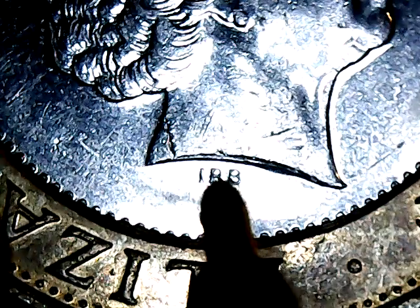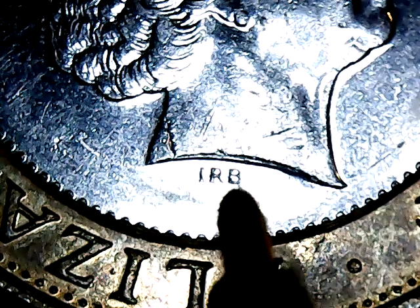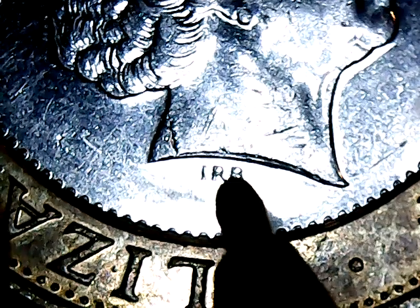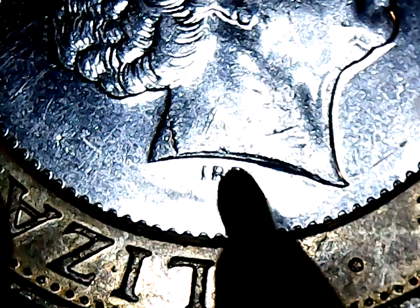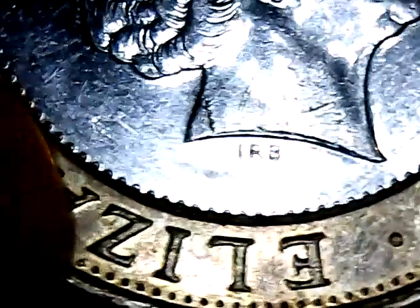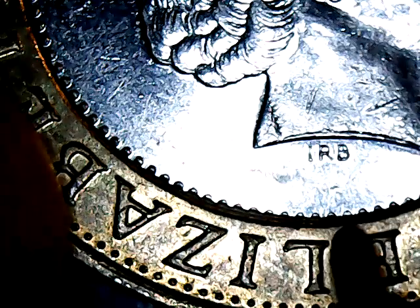But now, let's see. Although that's a beautiful IRB, because that middle bit that goes across there is usually like a blob, and it just obliterates one of the two divots. So you've got two divots there, top and bottom of B, to make a B. But the blob that appears normally makes it look like an 8. It's uncanny.